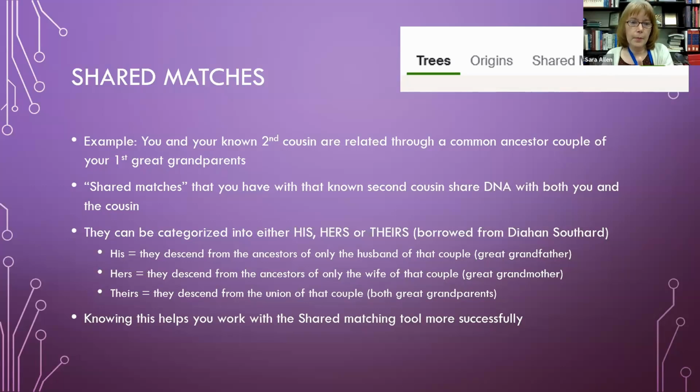The hers matches are people descending from ancestors only of the wife. That would be Alice Brown, so I will have Brown-only matches. And then theirs are people that descend from the union of that couple. The union of David and Alice will have had descendants as well. So some of those shared matches are going to be from the two of them, some of them are only going to be from David's side, and some of them only from Alice's side. Maybe that helps you understand what you're looking at when you look at shared matches. They really can only be one of those 3 things: his, hers, or theirs.